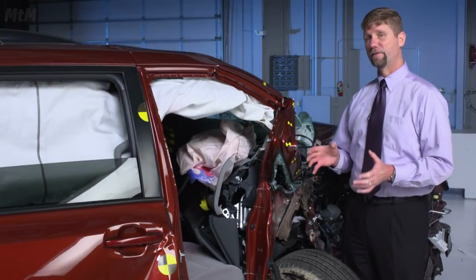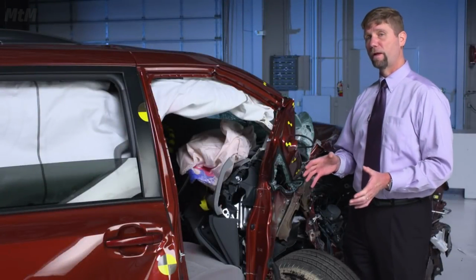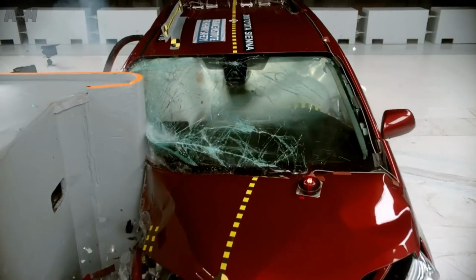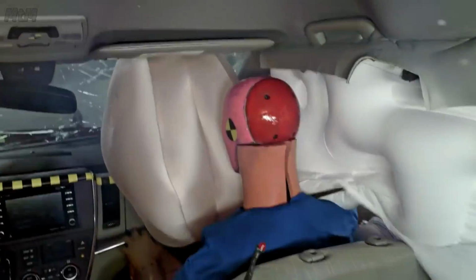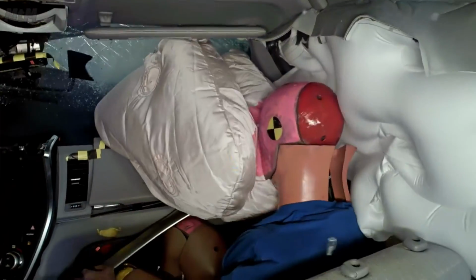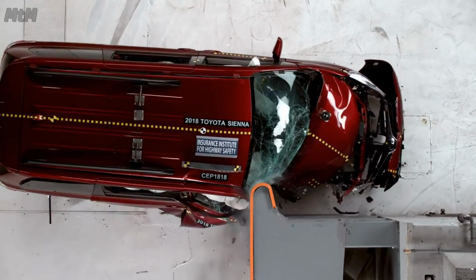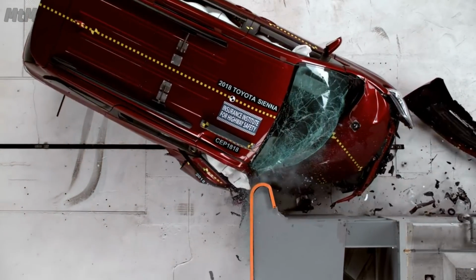The Toyota Sienna is the worst of the bunch for small overlap front crash protection on the passenger side. The safety cage collapsed. We also measured possibly injurious forces on the dummy's right thigh and right leg. It's rated marginal overall for protecting right front passengers in this kind of a crash.